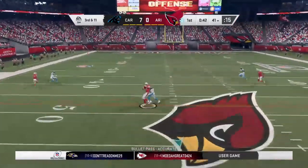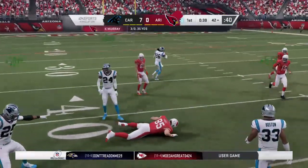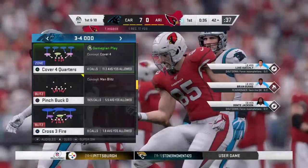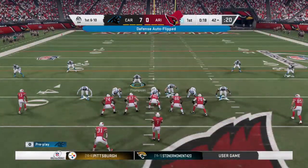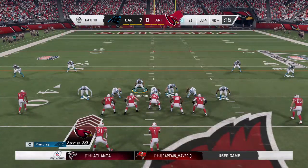Throwing is Murray on third down. He's got his target. It's the tight end, Tyler Higbee. And they're going to have another first down as the tackle's made at the Panthers 42. So from Panther territory now, it's first and 10 at the 42-yard line.